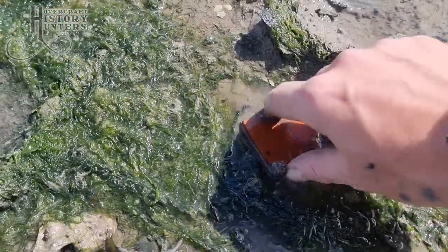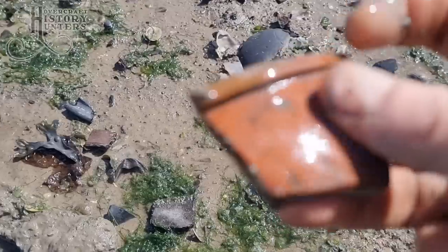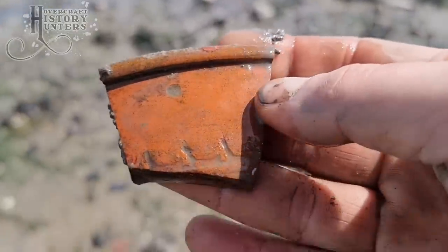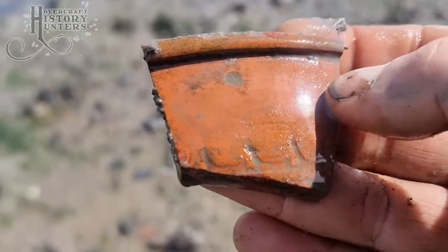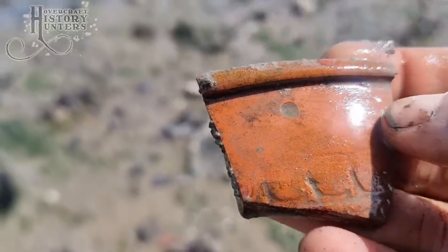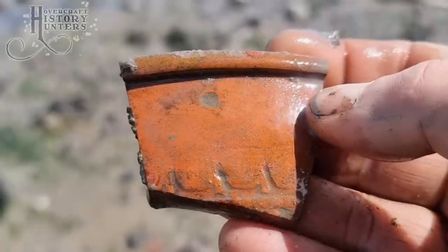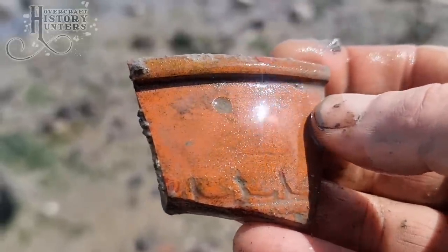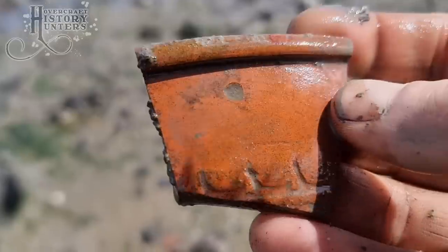Cheers, Sean. Well, here we have a bit of Samian. Nice piece there. And this one looks like it's decorated. That's really cool. I don't think I've found a piece of decorated before. I know people I've been with have found decorated pieces, but yeah, chuffed with that. Little repeated pattern there. Beautiful.